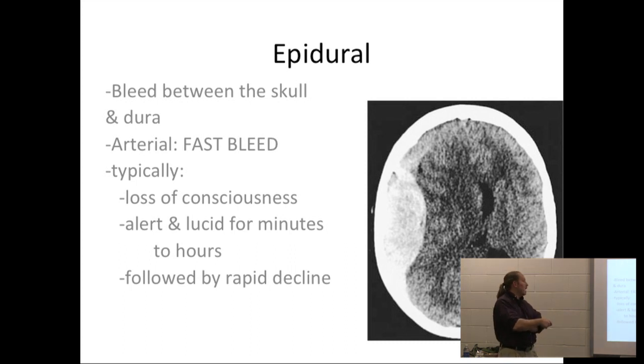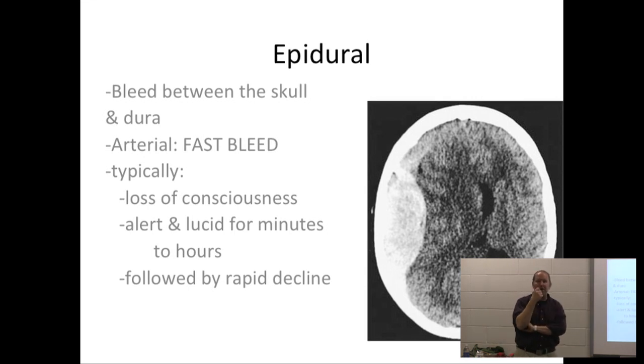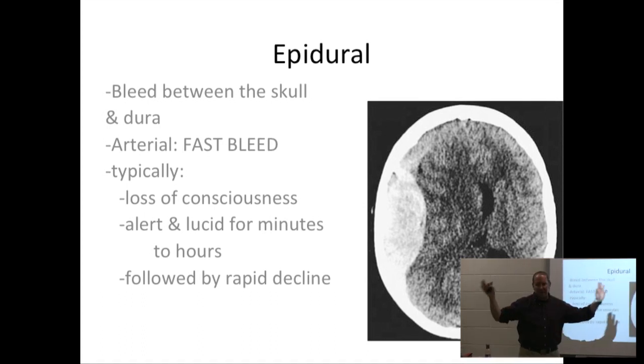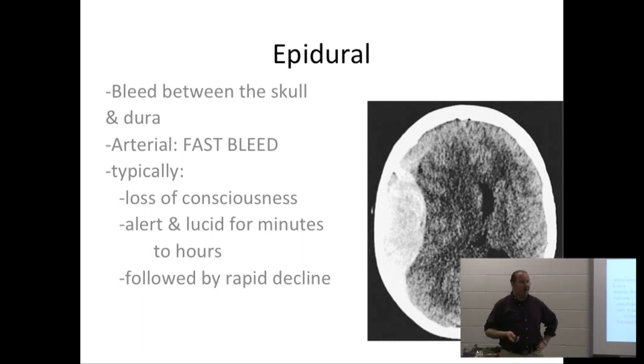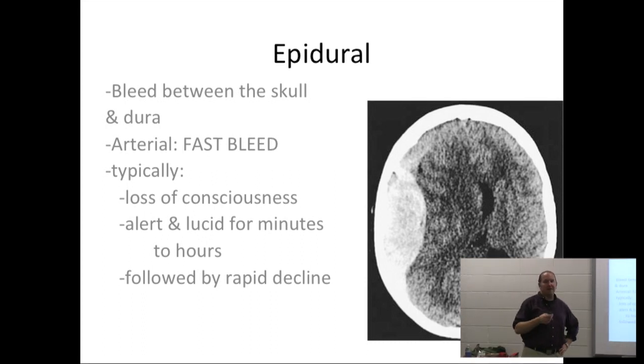Typically, you're going to have a loss of consciousness initially, and then they will regain consciousness for a little bit. So this is very important for EMS to know. If someone has had a loss of consciousness and then they regain consciousness and they say, I'm fine, and they wave you off, there is a good chance that they could die an hour later. So these are people that do need to go to the hospital. Any loss of consciousness is worth a look-see with a head CT.